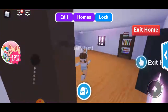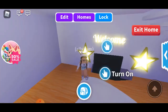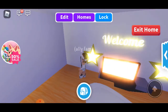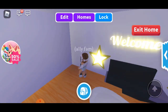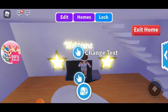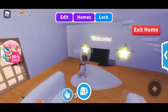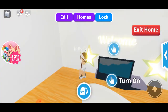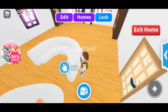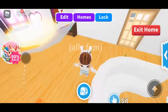And next, we have this living room area. And I love this living room area because it's signed as welcome. And there's also this modern TV. I like the modern TV so much. But let's turn that off. And what I love is the couch because I can sit on it. Mostly this welcome sign, I really love it. So here I got these stars, yellow stars, as you can see. And next, what kind of a room, oh, I forgot the couch. So we got the couch and these small trees right in here. Small trees, I mean like small.